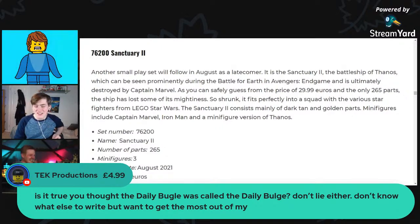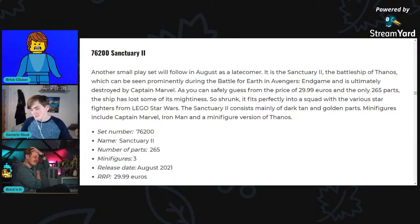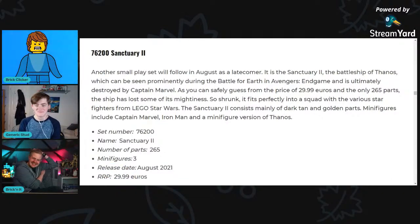So, yeah. I like that. They should change it to that. You could probably do that if it's not a sticker and they tie it, you could just change the G and the L around. Imagine if they did that as a misprint for like 100 sets, the first wave of sets that they produced that just said the Daily Bulge. Oh, it's embarrassing. But thanks for the £5 tech. I appreciate it. £5 less tech.